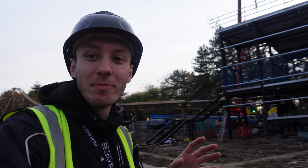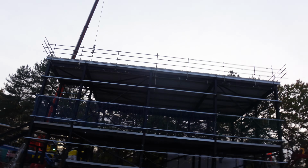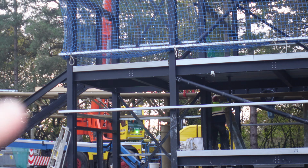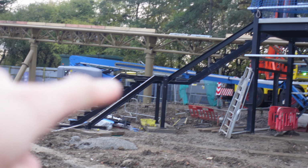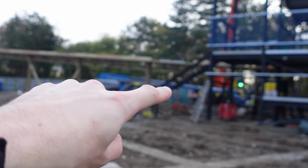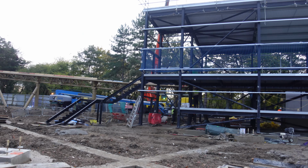But yeah, as you can see behind me, loads and loads of work has been done on the station over the past week. We now have a roof on that station, which is great to see. And yeah, they're still just putting in this very final bit of the brake run right there. It's also very exciting finally seeing some stairs go into place. So yeah, this is exactly where we're going to be heading up into the station, ready for our first ever ride on Hyperia.